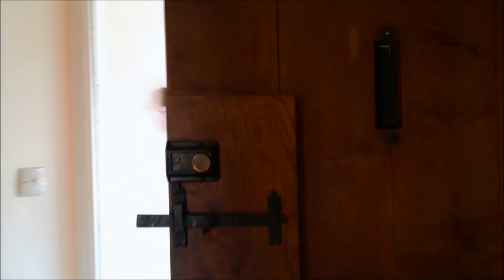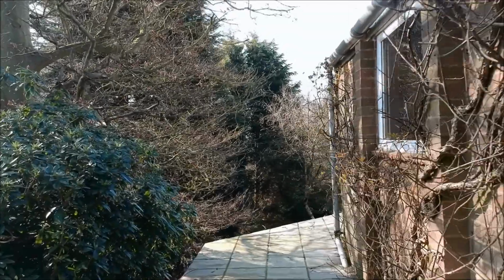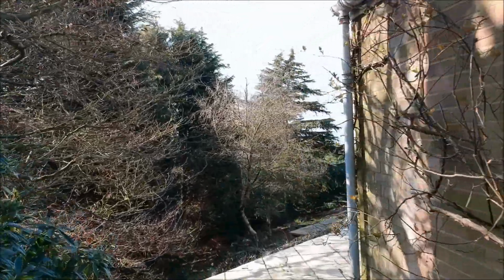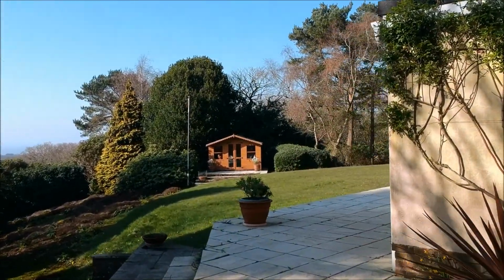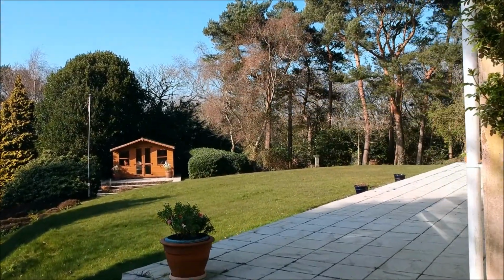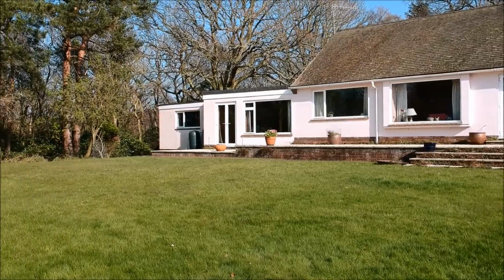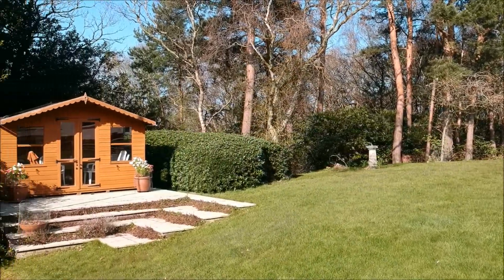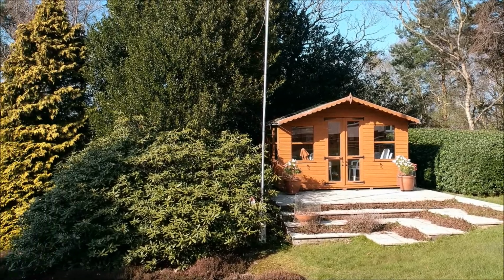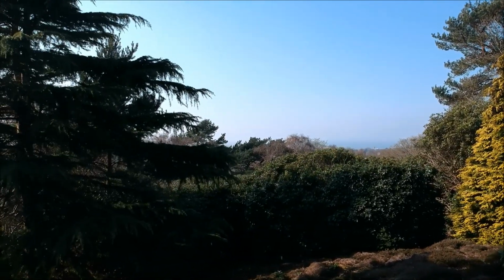But now it's time to get to what makes this property really exciting, and that, of course, is the grounds. It'll come as no surprise to you that the entire plot wraps around the property, completely enveloping it in this wonderful woodland. And to the rear of the property, what you will find is a sprawling sun terrace, but also a very well manicured lawn. This is where the sun really starts to hit the property and gives the garden a magical feel. The summer house there is in the perfect spot for all day sunshine. And from this point, the garden just begins to drop away and reveal those views. And there's only one way to see them, so hold on to your hats.